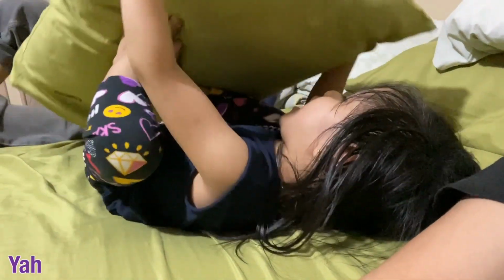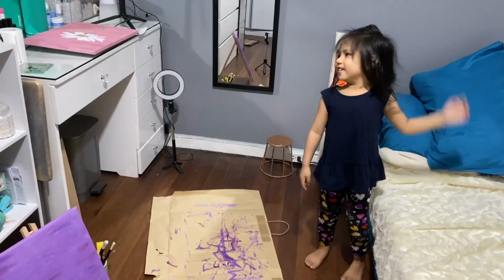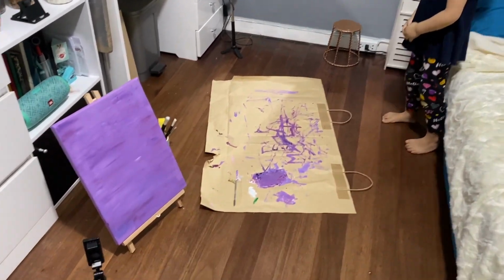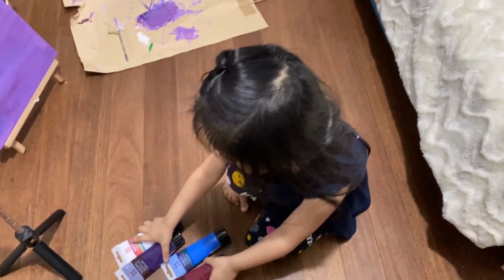Okay, you're going to paint with your dad? No, Lolo. Lolo will paint with you? Yeah, but it's time to finish painting. Are you finished painting already? Yes, that's right. But it's nice, look. You have a nice painting. A Christmas tree. Oh, those are the paints.